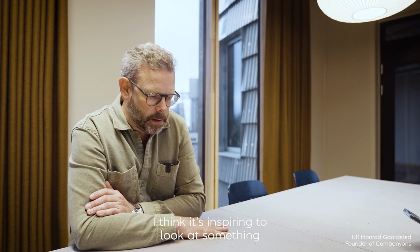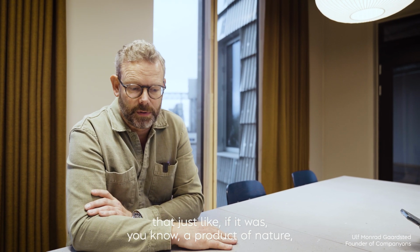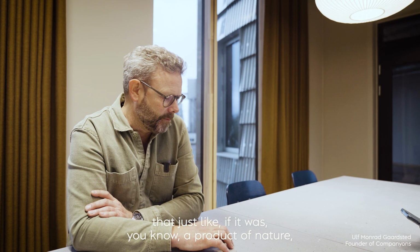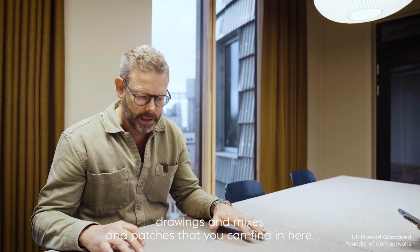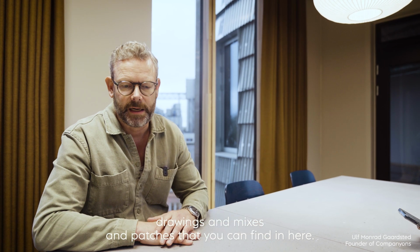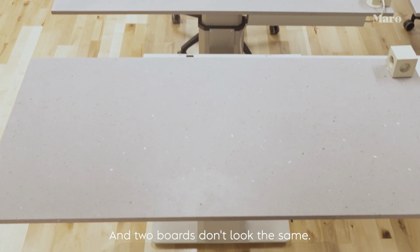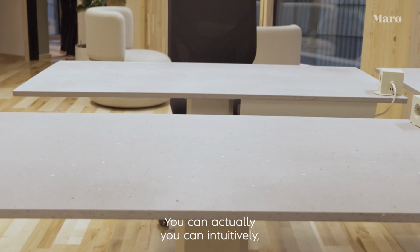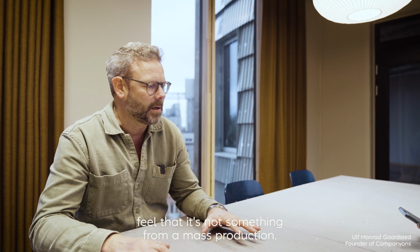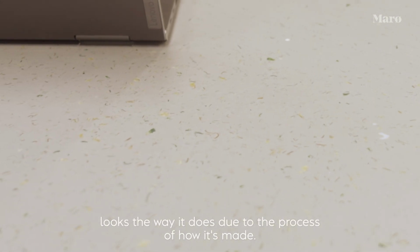There's warmth to it. I think it's inspiring to look at something that, just like a product of nature, has all sorts of different drawings and mixes and patterns that you can find in here. It's random how it looks, and two boards don't look the same. I like that as well. You can intuitively feel that it's not something from mass production. It looks the way it does due to the process of how it's made. I think that's something that people really like.